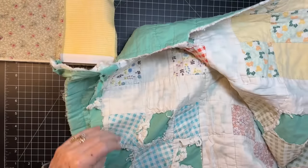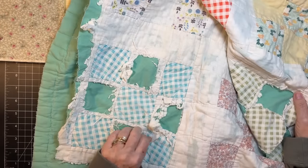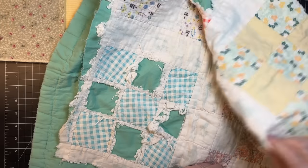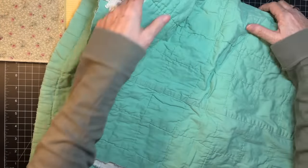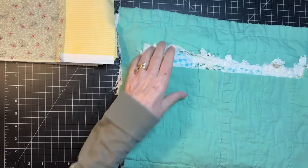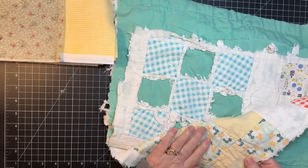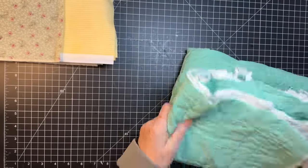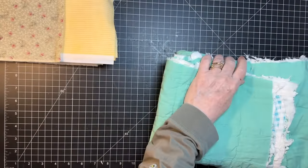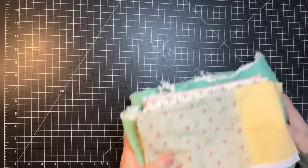All right, and then I have, my friend Catherine gave me this big quilt piece, and it's all fallen apart, which I love, that grunginess. So this could be cut up into covers too, but I don't think I'm going to do it at this retreat. So I'm going to put this, these, and this back in the sewing pile.